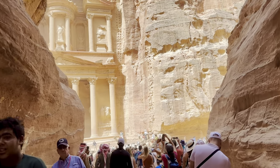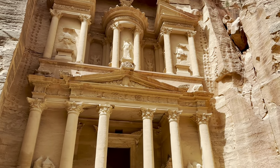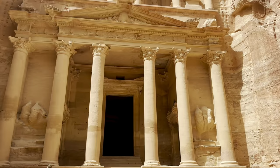The next morning, we went back to the treasury and got to see it during the day. Petra is one of the 7 wonders of the world, and I was very excited to add another one to my list.